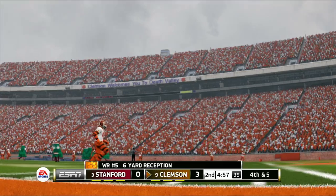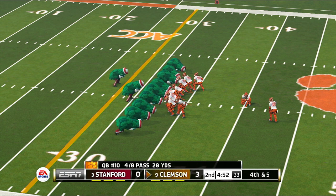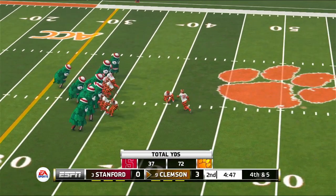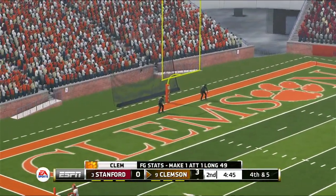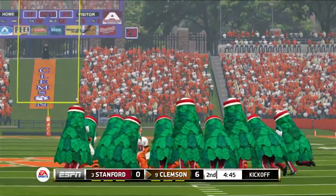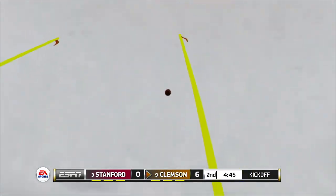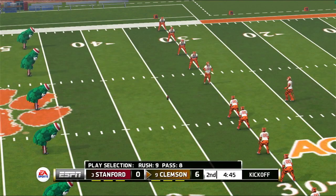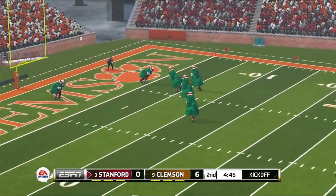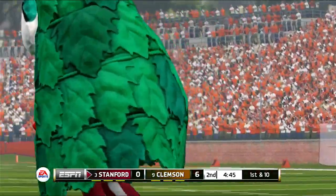Steps out of bounds around the 33-yard line. Fourth down. They'll line it up for a very long field goal attempt. The kick is up, and he nails the long field goal. They line up to kick this one away. Excellent kick. And it goes into the end zone, down for a touchback.